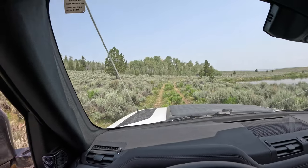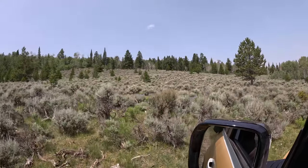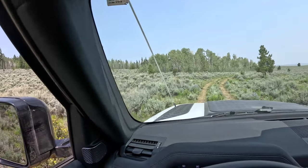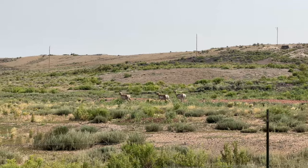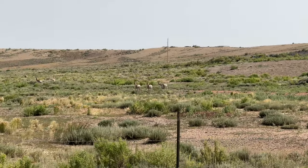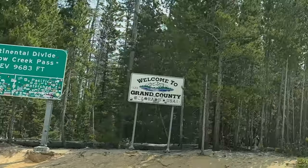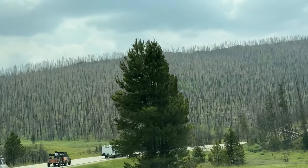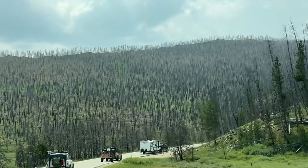Well, it turns out we're still lost. The trail that goes up there, probably the one that we wanted. Yeah, right there. Wow, cool. Okay, Defenders. Super cool. This whole hill is just covered in dead trees. I've never seen anything like this before.